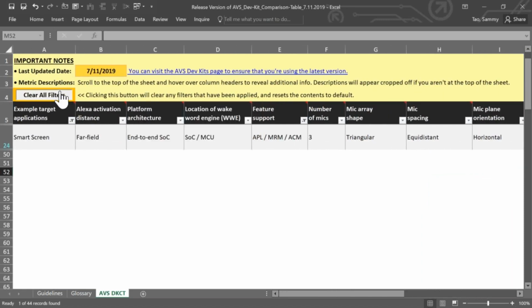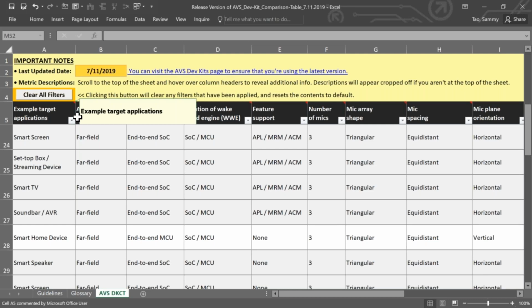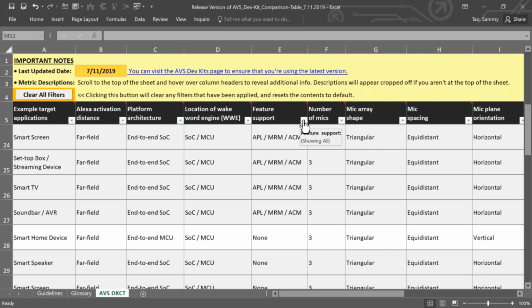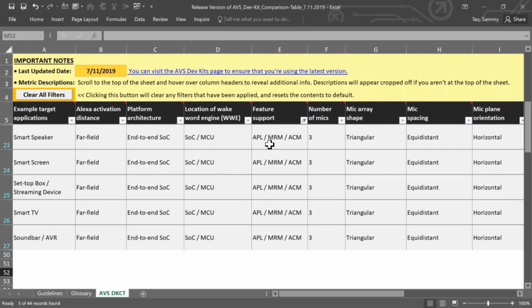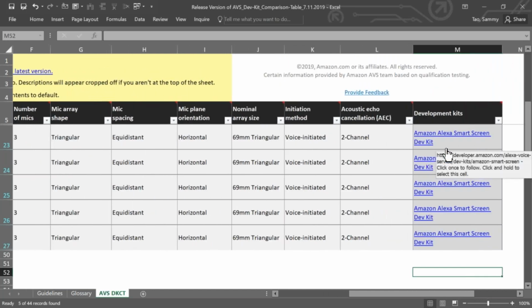Alternatively, another way that I could have come across this kit: let's say I know that I have this feature that I want supported because it's a device with a display. I know that I want to support Alexa presentation language. So in this case, I would go straight to this criteria, select APL, and then I can see that there are kits that are applicable for speakers, smart screens, set-top boxes, TVs, and soundbars. If you look closely, the parameters are all the same. It turns out that these are all the same development kit, which is Amazon's own kit.